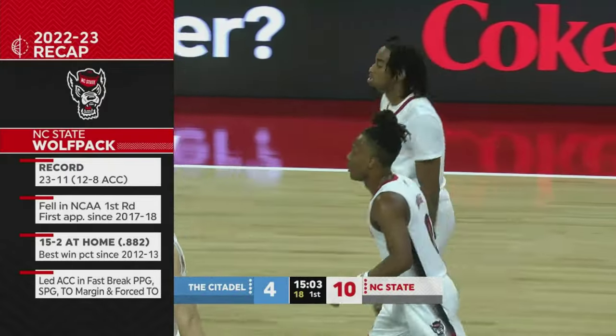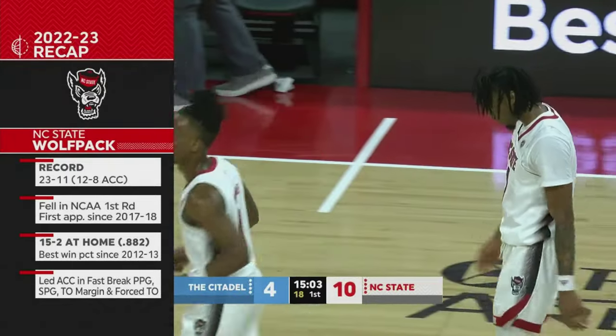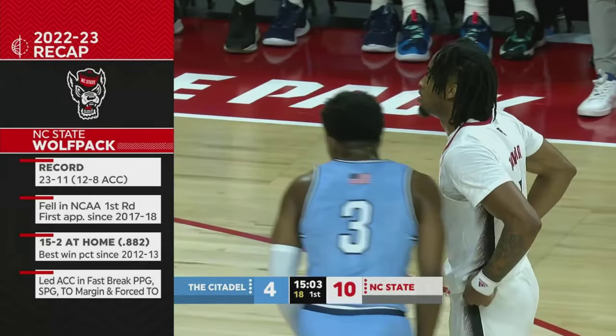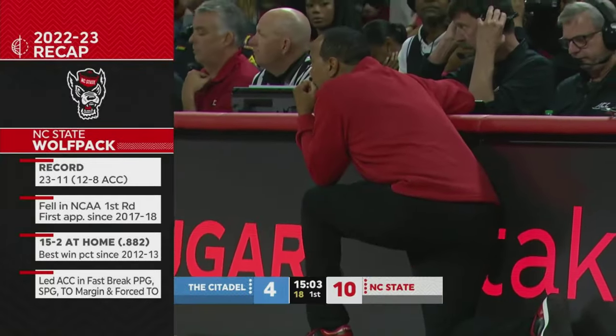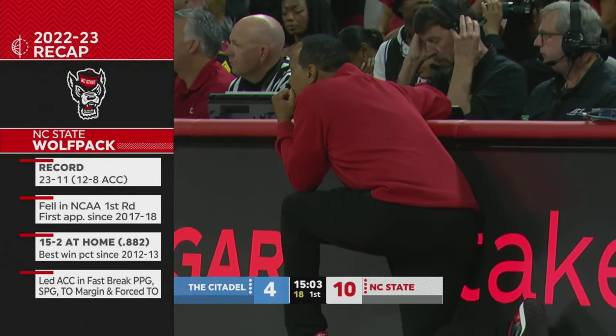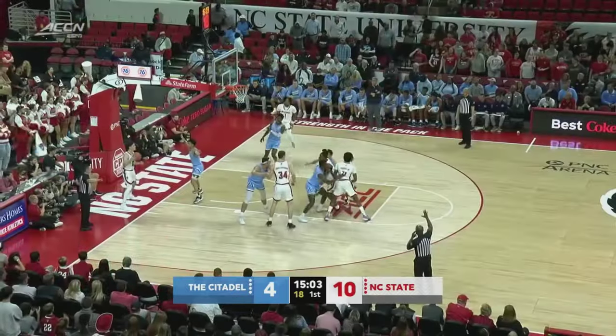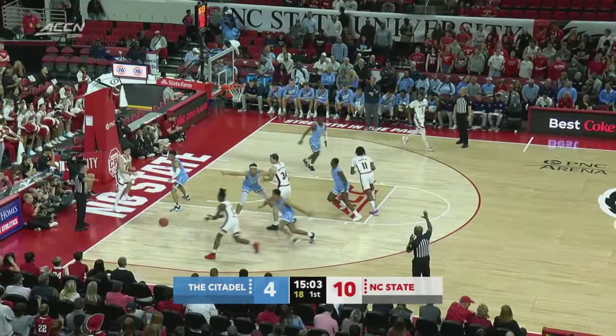I think a lot of it, they had two all-ACC type players. They had Terquavion Smith and Jarkel Joyner, who was a great leader for them, and now they're missing them. You see 15-2 here in this building. A couple of dynamic guards and a lot to replace.